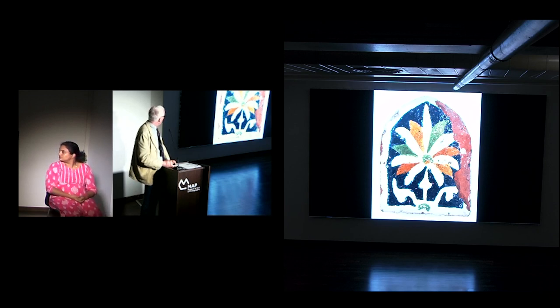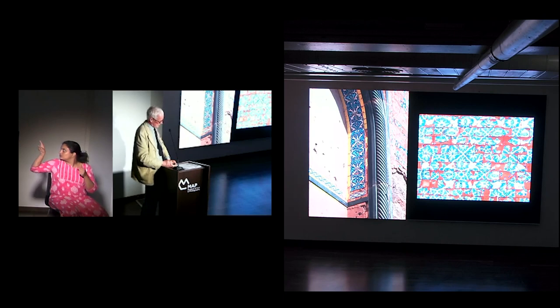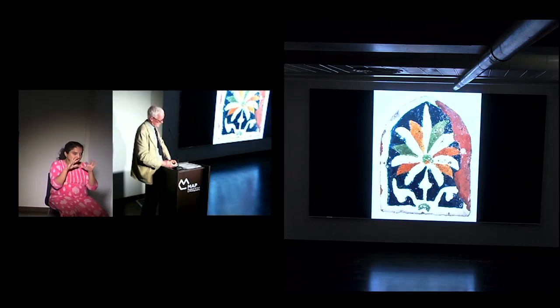So we've had a quick look at the different techniques of tiles, and I wanted now just to focus a bit more on how they're used in architecture. Sorry, let's just go back.